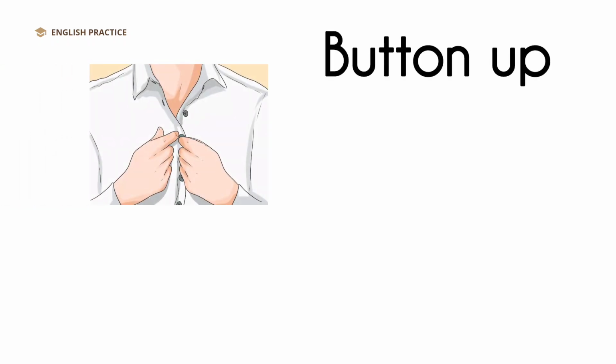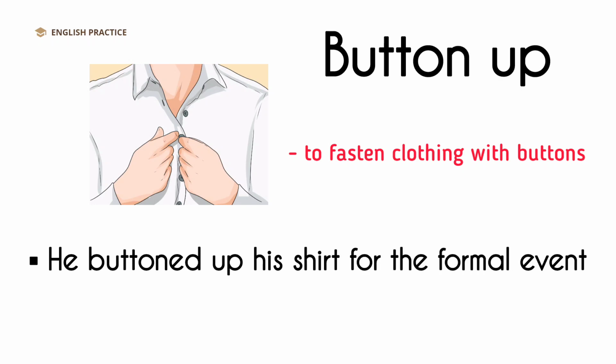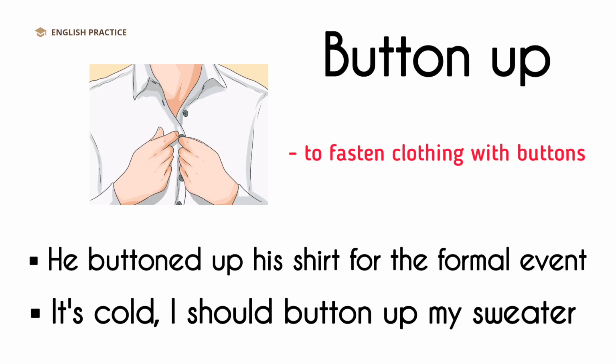Button up. Meaning, to fasten clothing with buttons. For example, he buttoned up his shirt for the formal event. It's cold, I should button up my sweater.